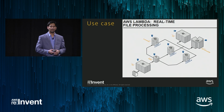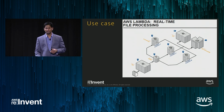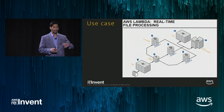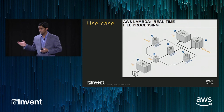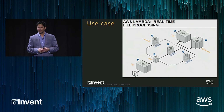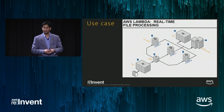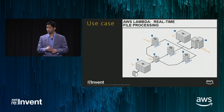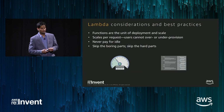If you have any real-time file processing that needs to be done, another method is, again, you use S3 as your data lake, your ingest point, and then you trigger an SNS notification that will essentially invoke Lambda functions from there. And then the rest is the same. The persistent store could be Dynamo or S3, right?